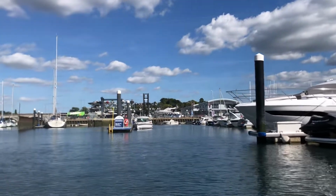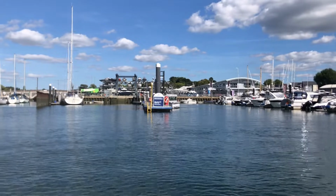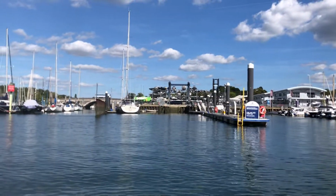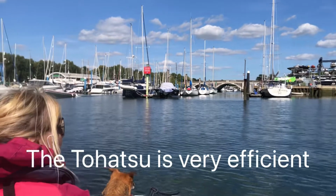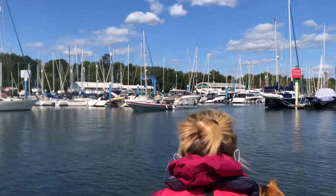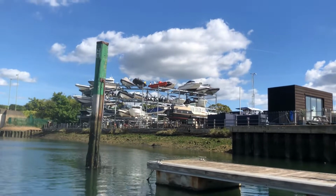There's some boats very high on the dry stack. Fuel bay, I won't be needing much of that. I'll probably use a total of 4 or 5 litres today. Some fairly big boats on that dry stack, I was thinking.